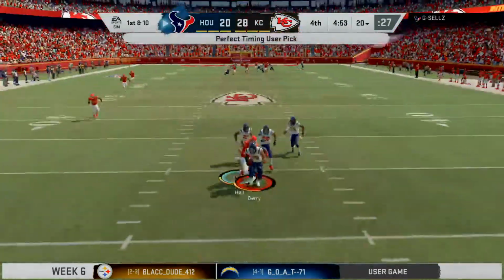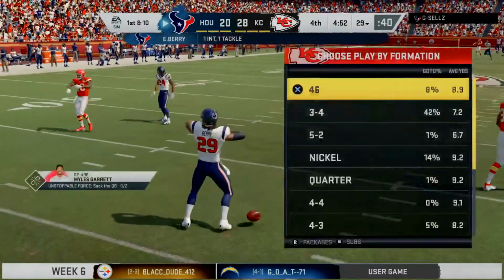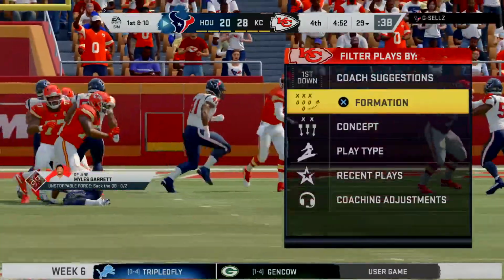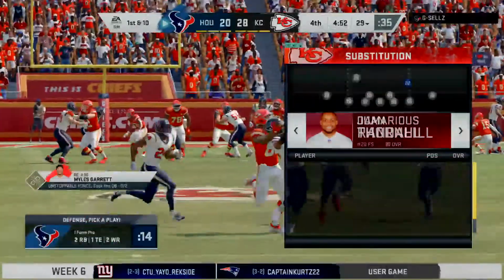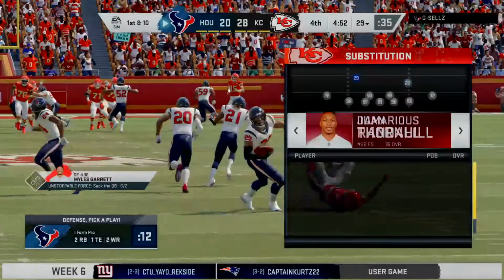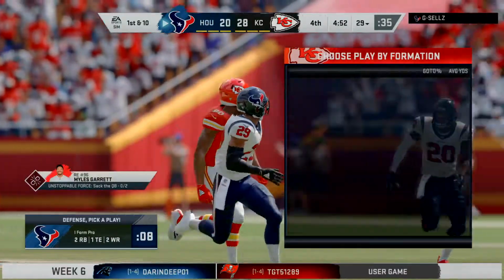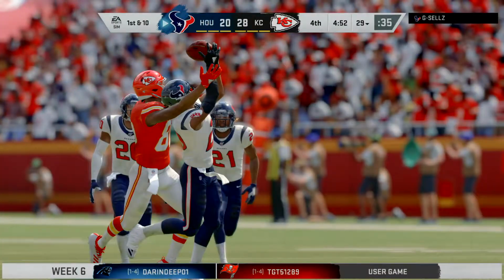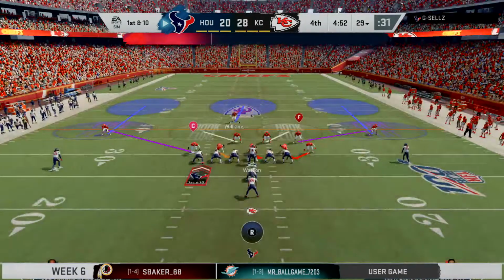Now look at this. They get the turnover they needed. It's intercepted. Picked off by the free safety, Eric Berry. And they will take over at the 29-yard line. A critical error there in a tight game in the 4th. All you talk about is taking care of the football, and especially with a lead here in the 4th quarter. Turning it over, now the door is open for the opposition.